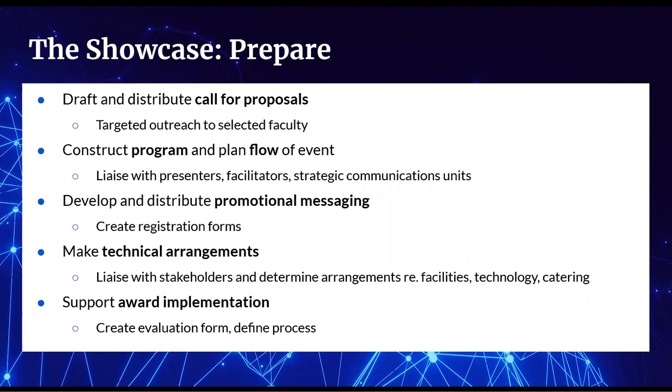We handled all the technical arrangements related to scheduling rooms for the in-person components, technology details to support our presenters' needs in person and virtually, and to support attendees' needs in person and virtually due to our hybrid format, and then other technical arrangements related to catering, for example.